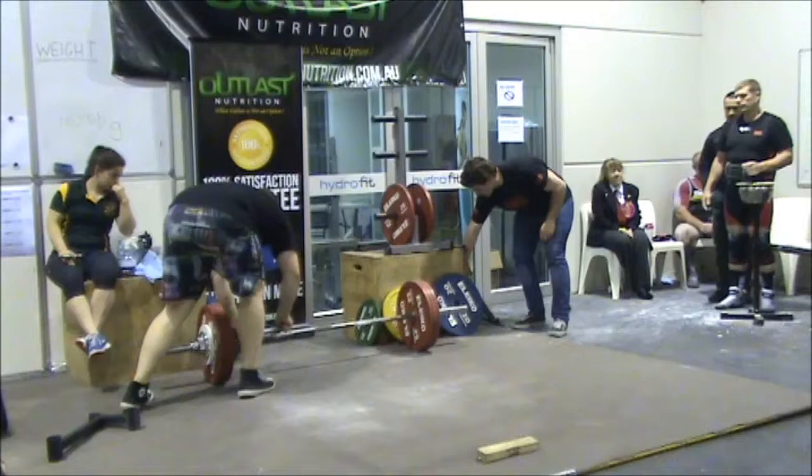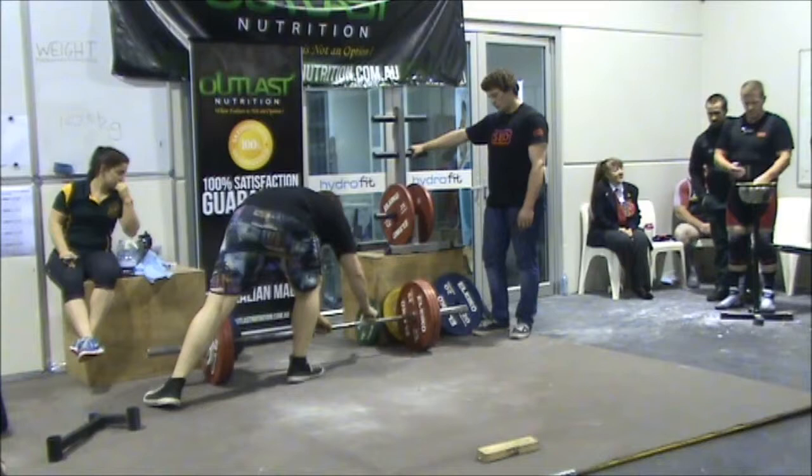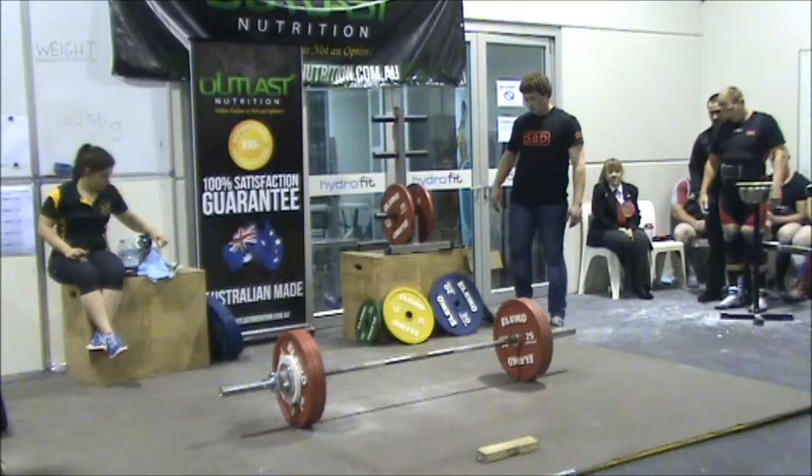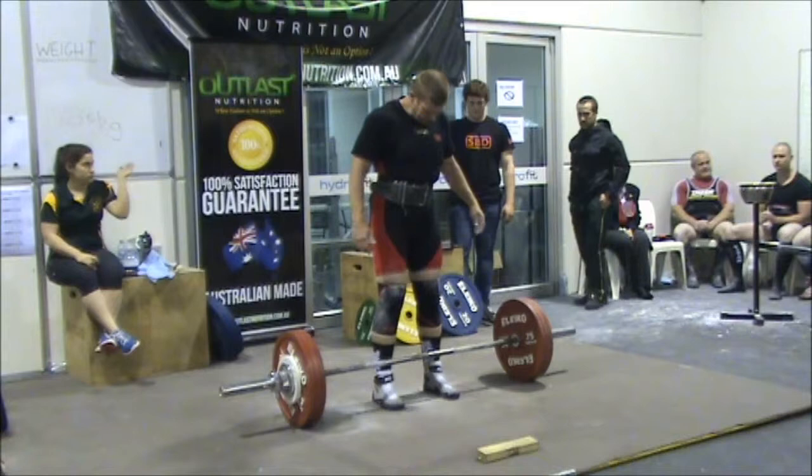187.5 on the bar for Murry Taylor in his last deadlift. This for a 460 total at 92.5 kilo body weight. Bars loaded, 187.5. His last lift. Come on.